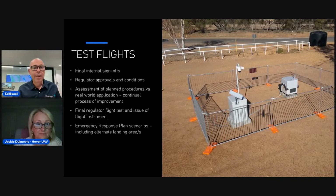We also needed to get the regulator to provide us with a test instrument, which I think is actually a fantastic idea.